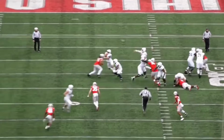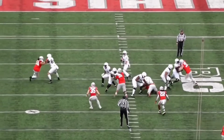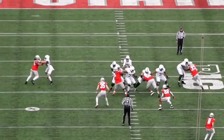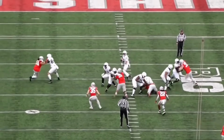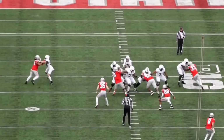He holds up pretty well. Not like a flawless kick step, but for the most part, not really any issue there. You see him replace the hands. Initial punch doesn't work. He replaces the hand. Back on him, keep fighting. That's a really good rep against an actual edge player.